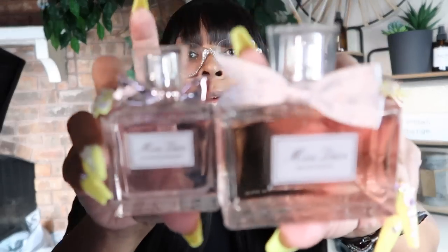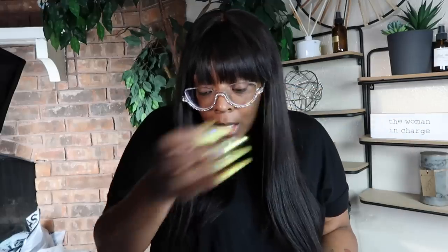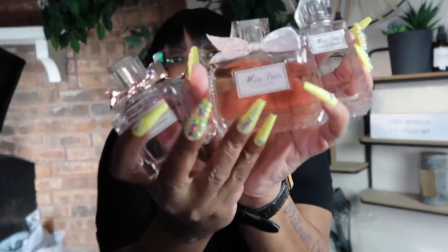So, look, I got two different variations. Miss Dior, this is Blooming Bouquet. I actually like Blooming Bouquet more. As you guys can see, I've used it a little bit more. I'm trying to see, did this really smell like this? I don't remember Miss Dior smelling like this, but I know there's a lot of different variations and relaunches, so maybe this is how the new ones smell. Because this doesn't smell like this at all. Pour les cheveux. Maybe it's a different version. It is, it's a pour les cheveux. So yeah, they're all different.